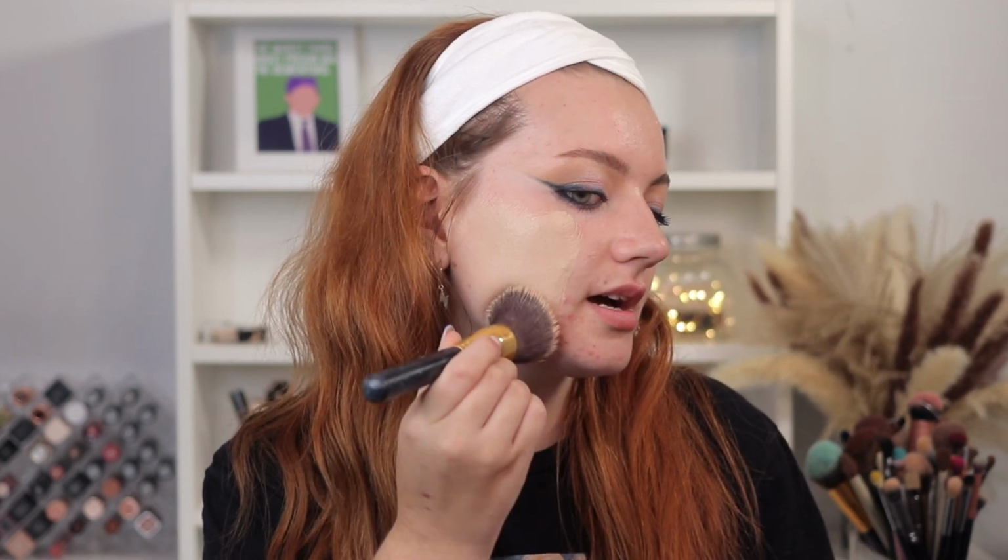Have I picked the right color? I'm not sure. The one thing that makes it really hard to pick a color in this range, which I forgot to say earlier, is that it's not grouped by cool, olive, or warm undertone. It's all just like LO18, LO12, LO32, LO98 or whatever. It doesn't say what the undertone is, so you really just have to guess. It's quite frustrating actually. I'm going to continue blending this out a little.